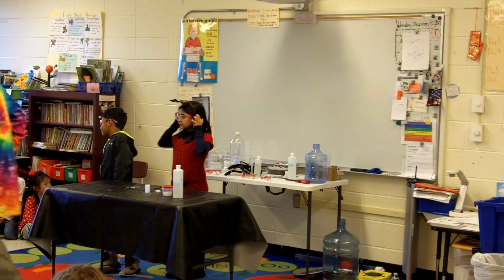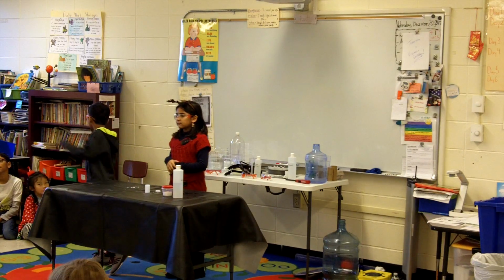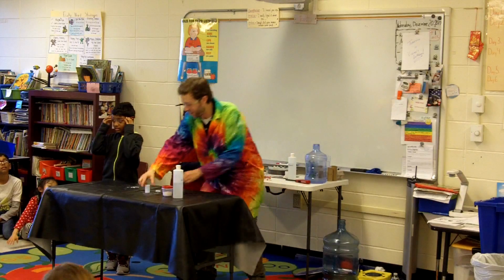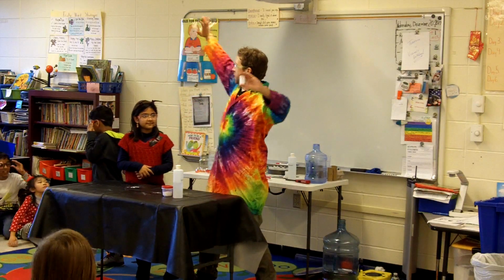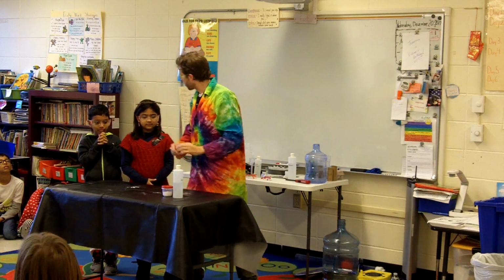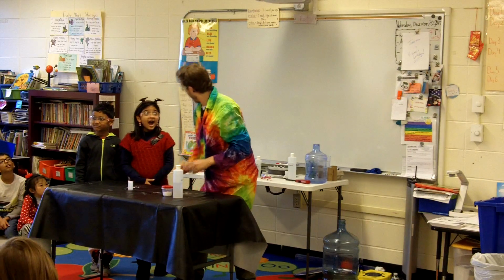Which takes up more space, a solid or a gas? A gas likes to take up as much space as it can. We are going to put the carbon dioxide in the film canister, put the lid on top. The gas is going to try to expand and take up as much space as it can. When there's no more space inside this film canister, the gas is going to force its way out, and the film canister will shoot up toward the ceiling.